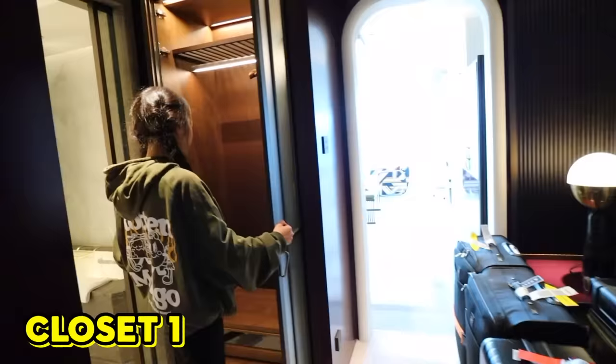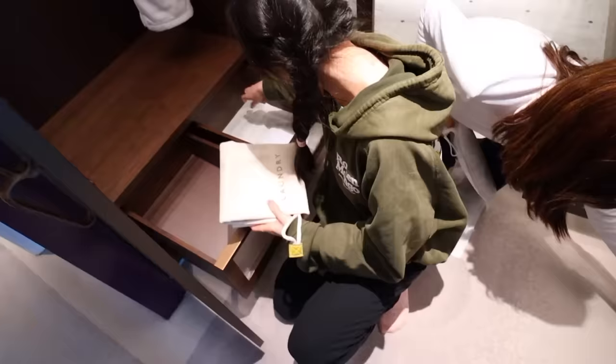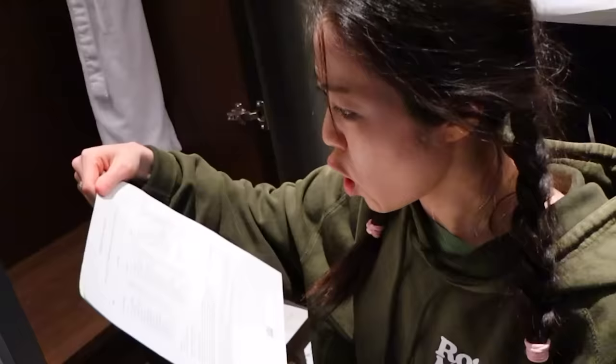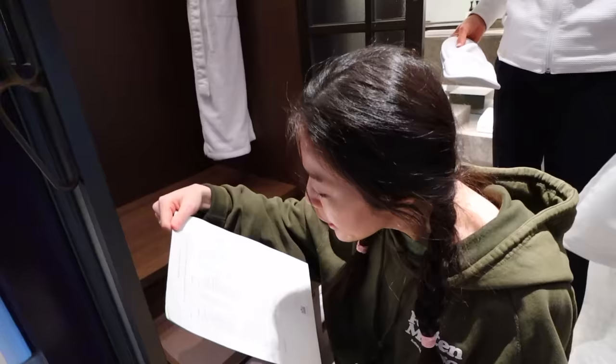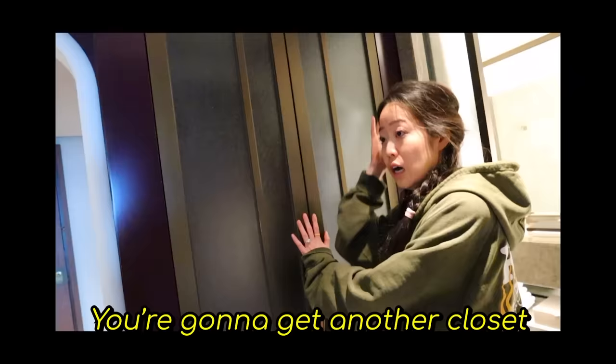Oh, nice. And then, slippers. Nice. Let's see, laundry on request, okay? Is it free? Oh my god. It's so expensive. A jacket to laundry, and it's not even dry clean. Laundry a jacket is like $20. Wait, this is not dry clean? So my mom's gonna get one closet and we're gonna get another closet.